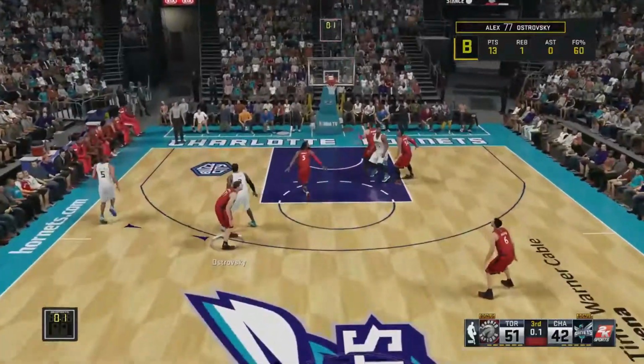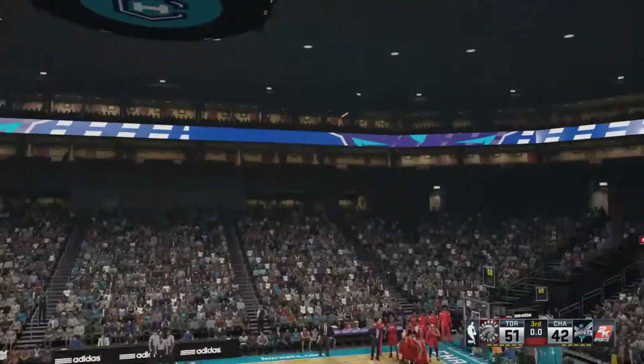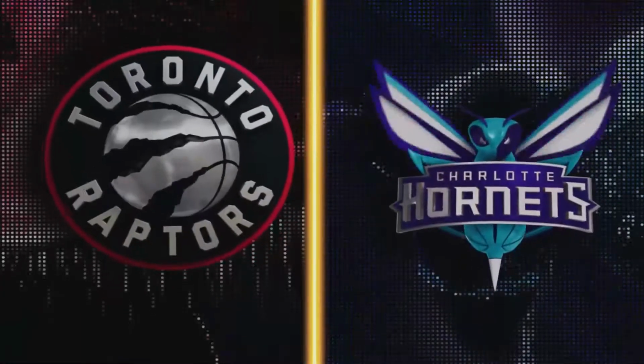Lee. No luck. Well, it's been an exciting game. Plenty of offense as we head to the 4th quarter. Raptors lead by 9. And coming up as soon as we return from break, the 4th quarter gets underway.